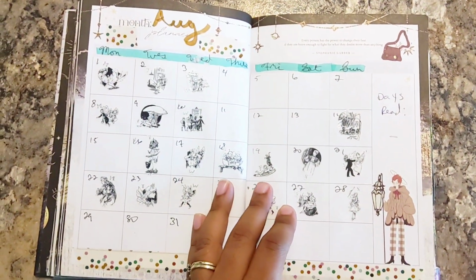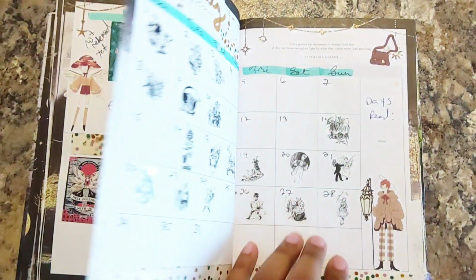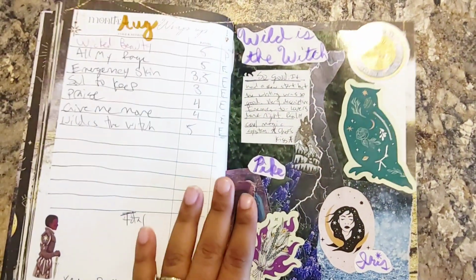But I just love all these stickers so much. I think I like the stickers more than... I just love these spreads so much. They're simple, and I could just decorate without having to worry about setting up the spreads.